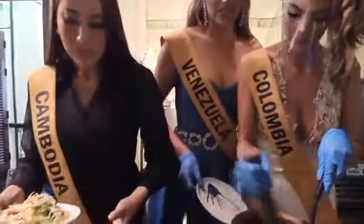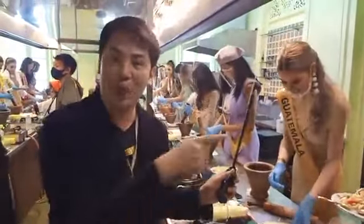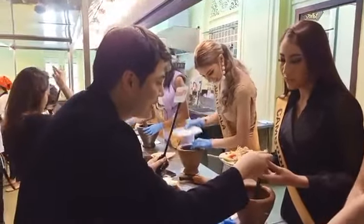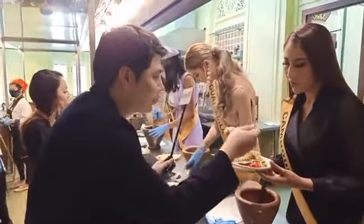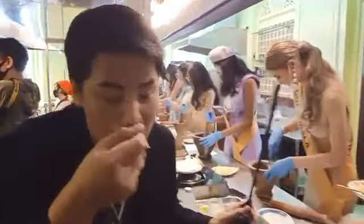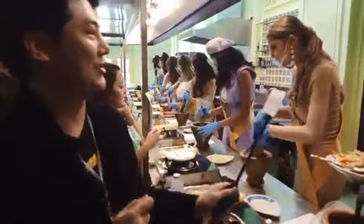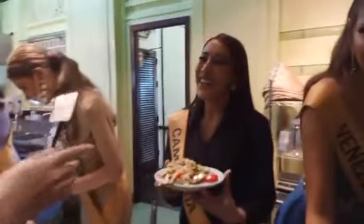Okay, do this small spoon. I need two. The first dish of this Cambodia. I need one more. Okay. Yeah, I want to try som tam. Oh. I love this dish. Okay. 10 points.